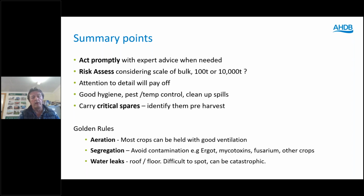And then finally, water leaks. It's really easy to have a silo that looks fine, a flat store that looks fine, temperature readings that all show good, and then your flat store is leaking water through the floor somewhere, or the silo is leaking through the roof, and spotting that is much more difficult.